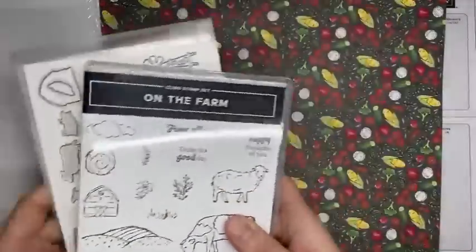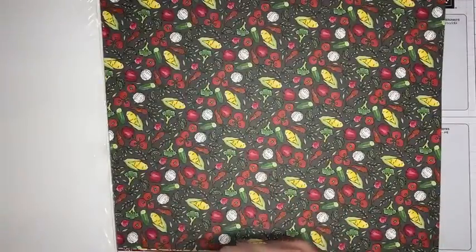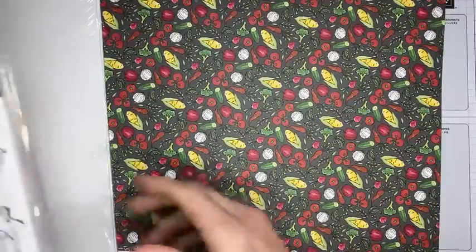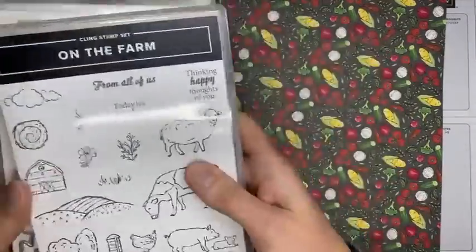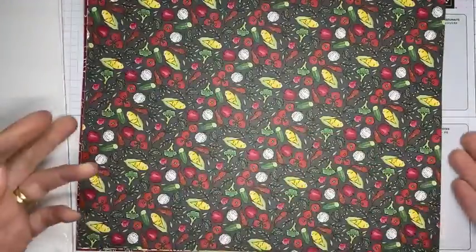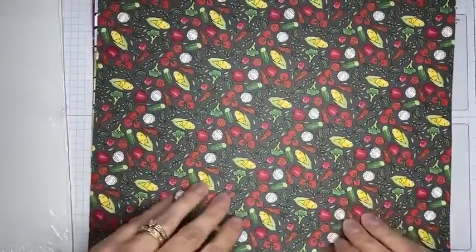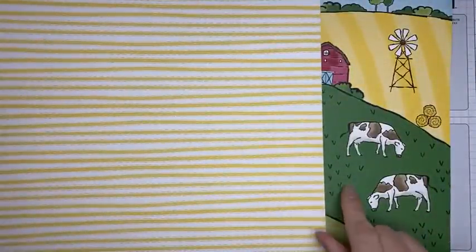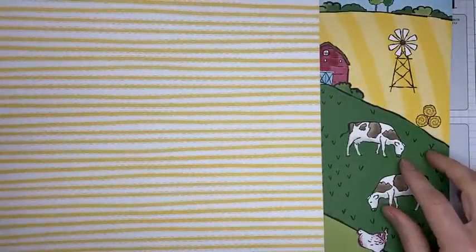So Stampin' Up! has got Day at the Farm 12 by 12 Designer Series paper. Colors are Balmy Blue, Cajun Craze, Cherry Cobbler, Daffodil Delight, Garden Green, Pear Pizzazz, Sahara Sand, and Soft Suede. And like I said, it coordinates with the little On the Farm stamp set bundle. So we've got little vegetables all over this one. On the back side, got some stripes, some little dash stripes, I guess.